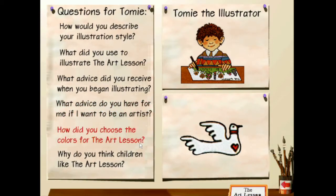How did you choose the colors for the art lesson? The colors that I chose for the art lesson, first of all, I knew that I was going to have to show the Crayola box. I got permission from the Crayola Crayon Company. So that was kind of a beginning. I knew that I had dark brown hair, so that also was easy to do. And I knew what color hair my mother and father, my grandparents had. But I wanted the colors to look very fresh, and I wanted them to look as though they kind of popped up out of a box of crayons.